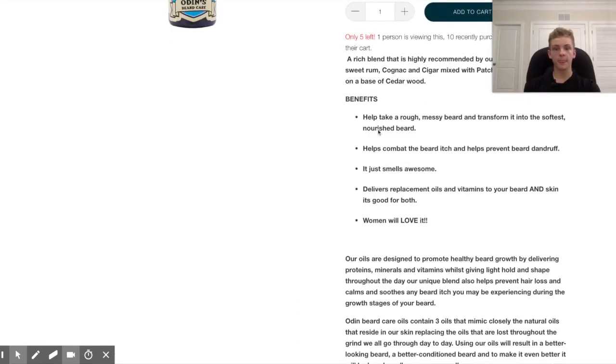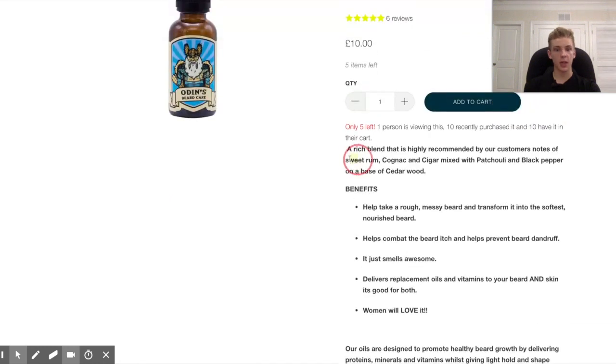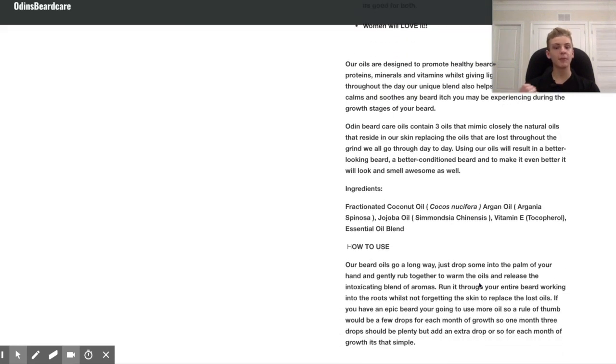But look at the description. Compare this to the last description. This one highlights all the benefits of the product, and you can tell that they really put some effort into selling you on this product, which is really what you want to go for, especially when you're selling a product like this. You can't just leave a default overlay description and expect people to buy stuff from you. You really got to sell to them.